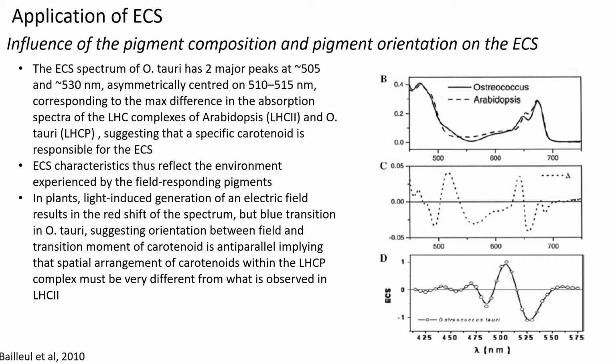ECS characteristics thus reflect the environments experienced by the field-responding pigments. In the case of O. tauri, those were the carotenoids. In plants, light-induced generation of an electric field results in the red shift of the spectrum, but blue transitions in O. tauri suggest the orientation between the field and the transition moment of the carotenoid is antiparallel, implying that the spatial arrangement of the carotenoids within the light harvesting complex must be very different from what is observed in the light harvesting complex 2 of Arabidopsis thaliana.